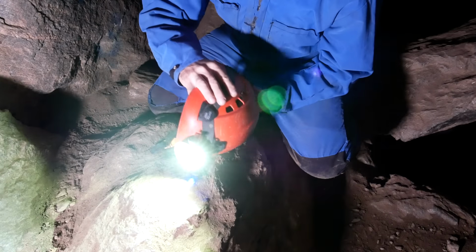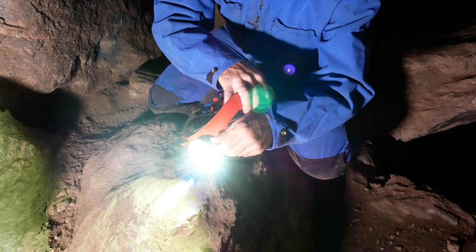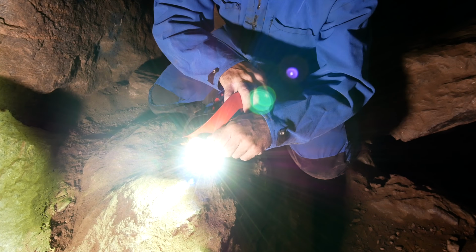Another trick is to hold your primary light on the station, turn the beam on high, and point it down the passage. Areas illuminated by this beam are potential areas for the next station, while areas in shadows will not work.